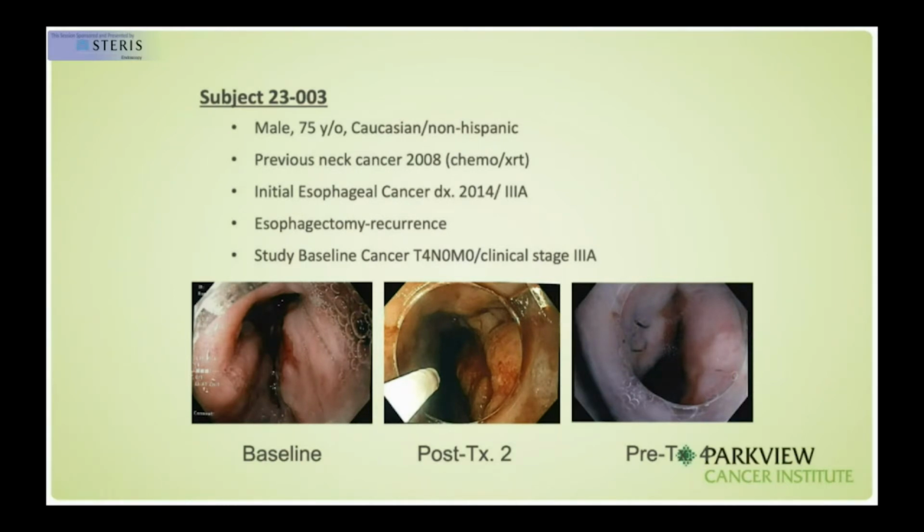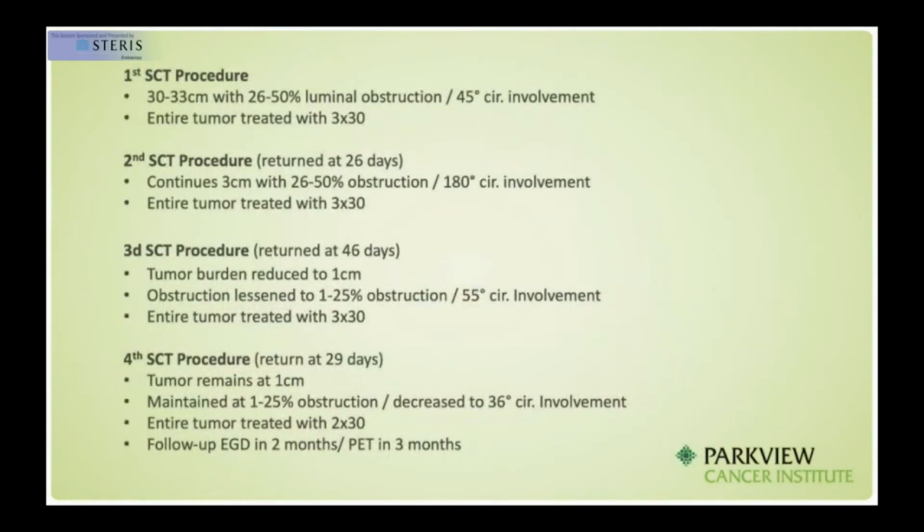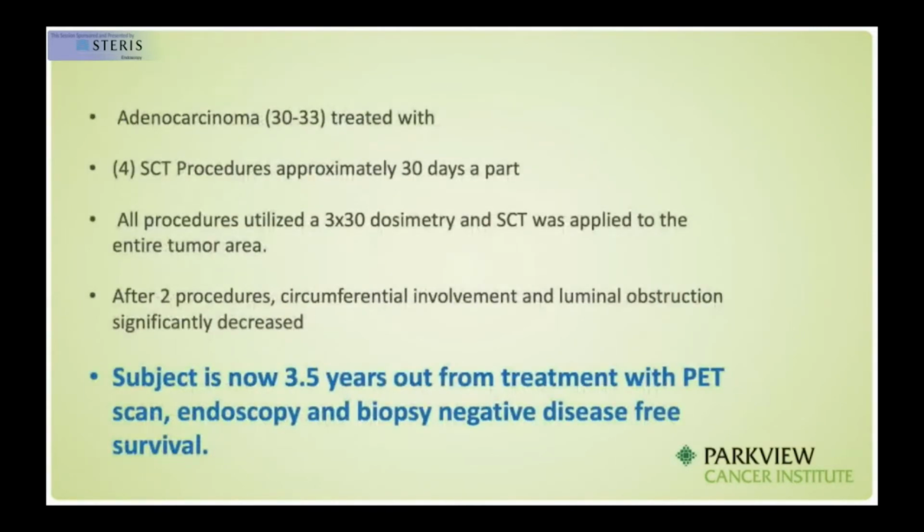What you can see here is the baseline cancer on the left, post 2 treatments, and then on the right, you see staple lines from the esophagectomy, and the cancer is completely melted away. These were the different treatments that we did, 26 days, 46 days, and so on. The bottom line for this subject is this patient is now 3.5 years out from any treatments at all, has negative PET scans, negative endoscopy, negative biopsies, and has disease-free survival. We expect that he will do very, very well. We are continuing to follow him out to 5 years, but it is a great example of a patient that got complete remission even after a recurrence after esophagectomy with this technology.